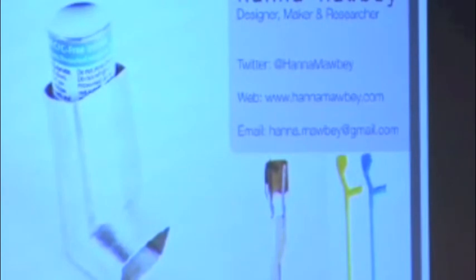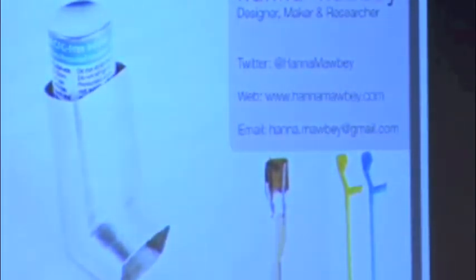So the stage I'm now at is that I'm sourcing funding so I can stock up on materials, because the types of things I'm trying to use, like precious metals, do cost money. I want to get a bigger studio. At the moment I've got a tiny little space, and I really want to develop the branding.